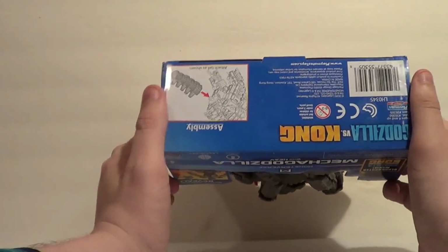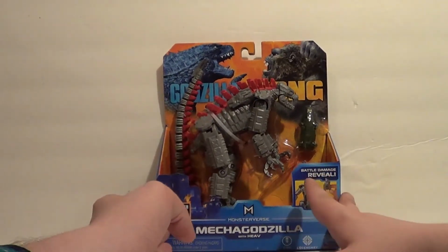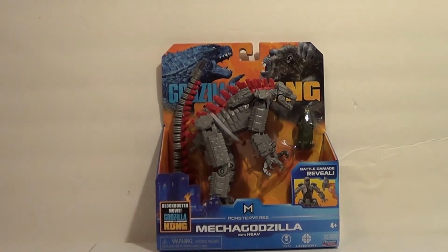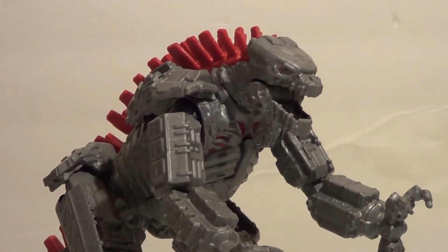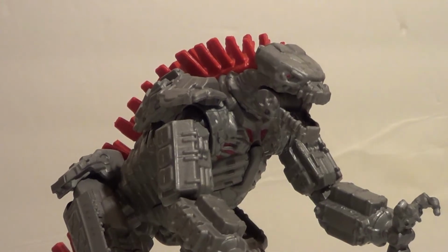It also shows how to connect his tail here. There's no top of the packaging, technically. So that's it for him. But let's bust him open, huh? And here is the MechaGodzilla with HEAV out of packaging.